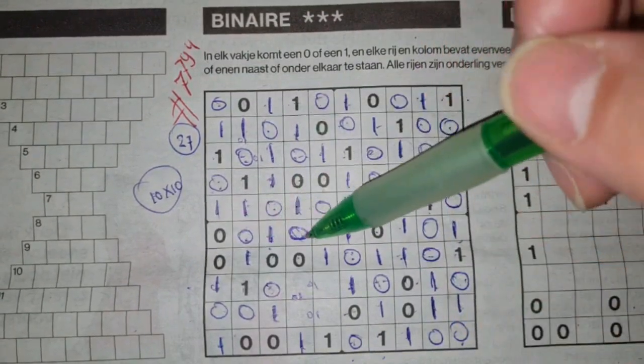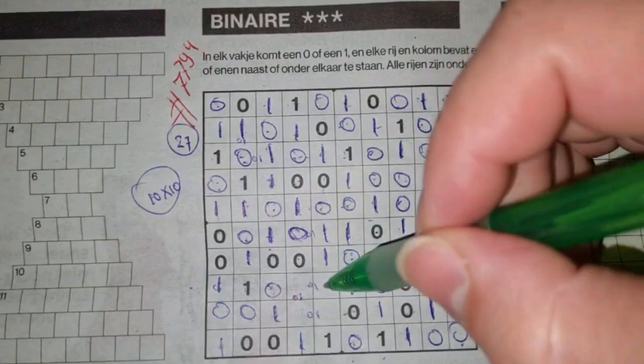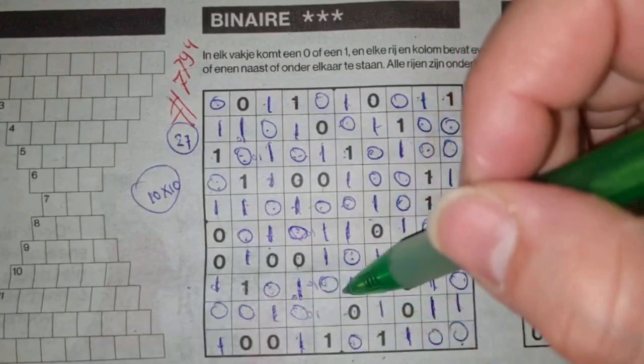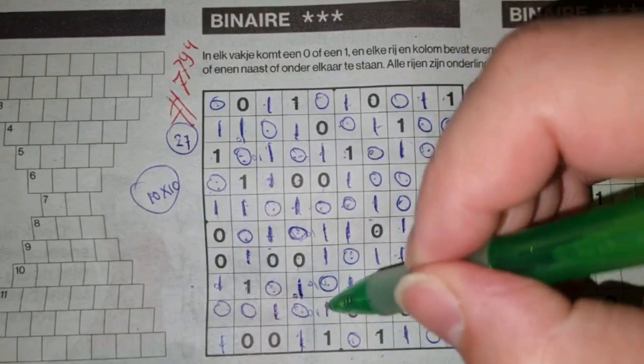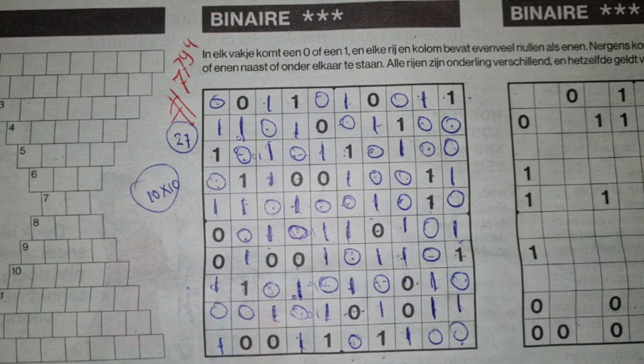Now we have 1, 2, 3, 4, 5 O's, so the rest are 1s. Double 1, here no, there no. Double O, here 1, there 1. Between the ones comes an O, between the O's comes a 1. Finishing, well, 6 minutes, 7 minutes.